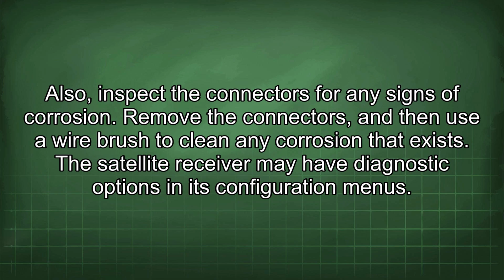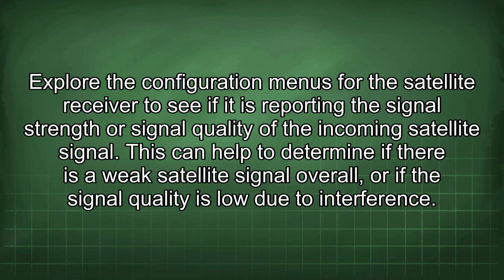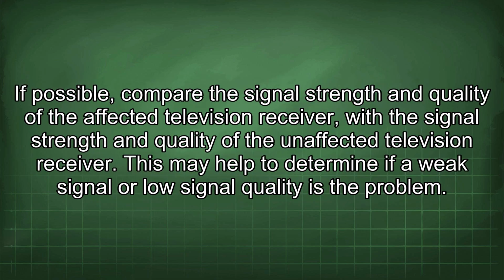The satellite receiver may have diagnostic options in its configuration menus. Explore the configuration menus for the satellite receiver to see if it is reporting the signal strength or signal quality of the incoming satellite signal. This can help to determine if there is a weak satellite signal overall, or if the signal quality is low due to interference. If possible, compare the signal strength and quality of the affected television receiver with the signal strength and quality of the unaffected television receiver.